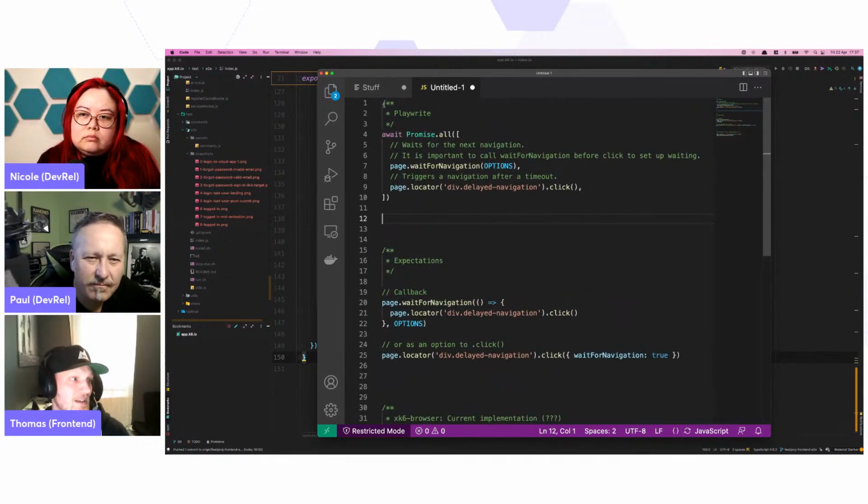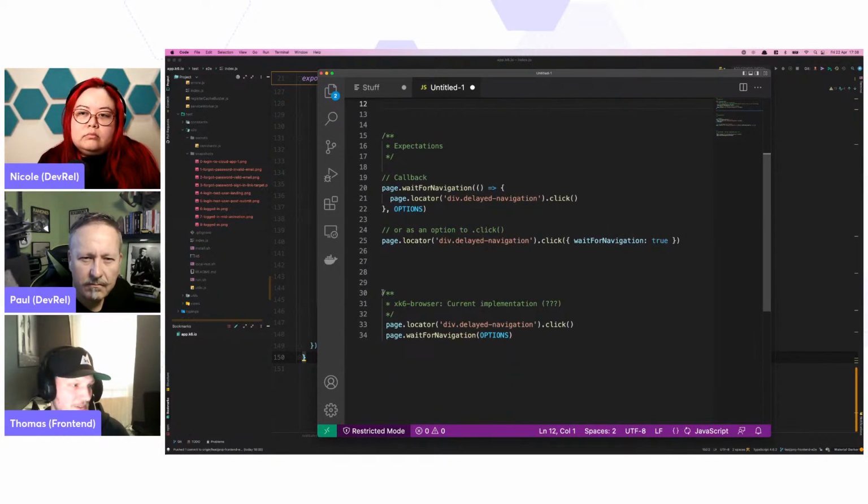So this is the way for the wait for navigation, for example. This is the way Playwright does it. It has Promise.all, and you start with the wait for navigation, and everything else is whatever you want to do. And this was the way I found it to be implemented in xk6-browser. It felt a bit unsafe for reasons. You do stuff before and then after that you would wait for navigation. It didn't feel contained and didn't feel like you could actually look at the code and understand what's going on, because that's just how I took it.